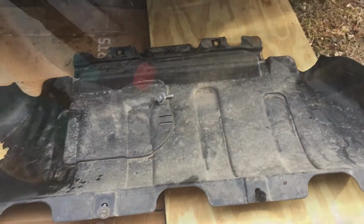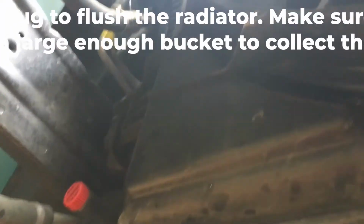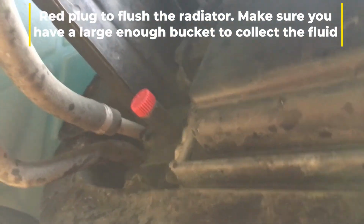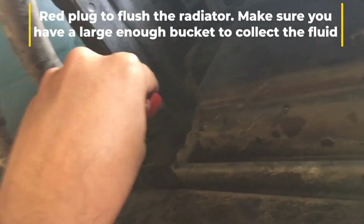I assumed the coolant had previously gone by pretty fast after spending an entire winter in Massachusetts because I had never had to change the coolant so quick on my truck before.